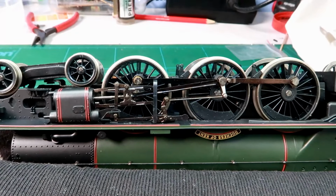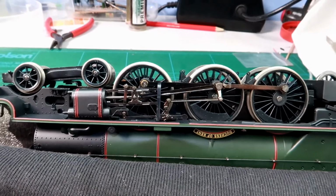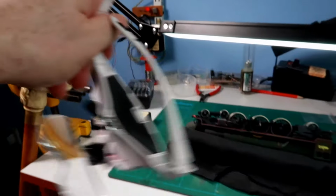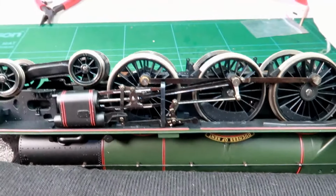Okay, so the Princess, or the Duchess of Kent. What are we going to call her, a Princess or a Duchess of Kent? What do you think? Let's stick with the Princess. So she's in the service cradle. I'm going to be wearing my magnifier headlight, which is absolutely essential for this sort of work. And we're having a first look.